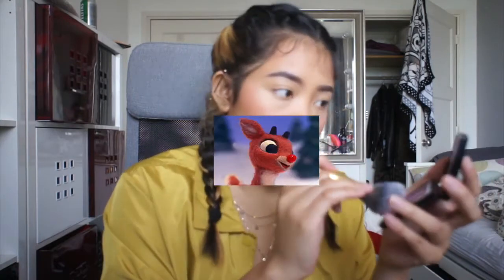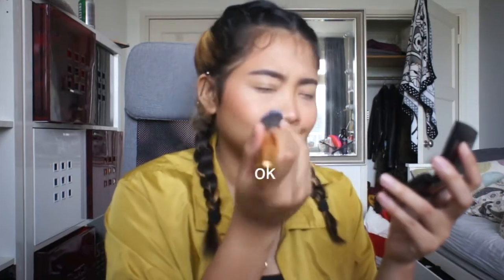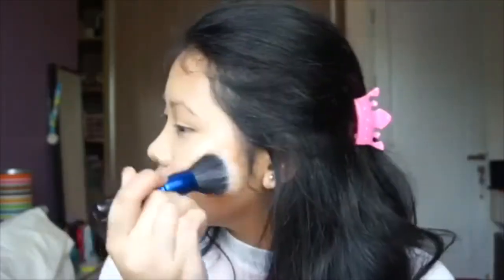I'm like taking it out, so I'm looking a little snatched, but I'm also bringing it in just so I have that Rudolph situation. The red nose, but it's pink. And I really didn't used to like using blush at all. It was just like, if you look at my video, it was like literally like just a little bit. Now things have changed.